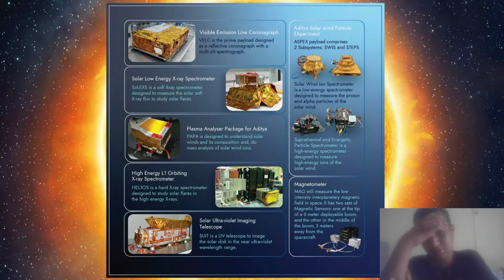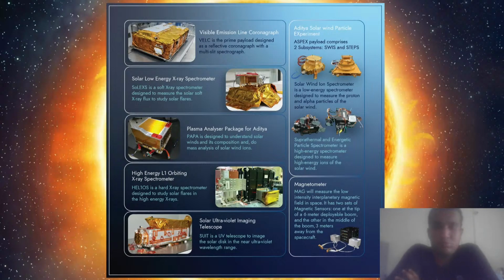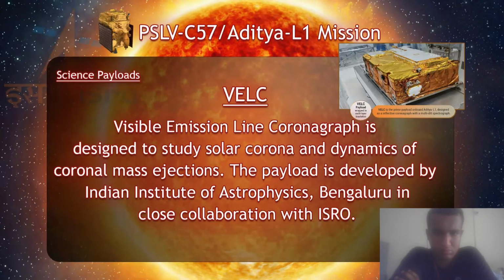The Aditya L1 spacecraft carries 7 payloads to observe the photosphere, chromosphere and corona, which is the outermost layer of the Sun. These payloads use electromagnetic, particle and magnetic field detectors. First among the 4 remote sensing payloads is the Visible Emission Line Coronagraph, VELC, which is a prime payload designed as a reflective coronagraph with a multi-slit spectrograph. This payload is developed jointly by the Indian Institute of Astrophysics, Laboratory of Electro-Optical Systems, UR Rao Satellite Center, ISRO Inertial Systems Unit, and Space Applications Center.